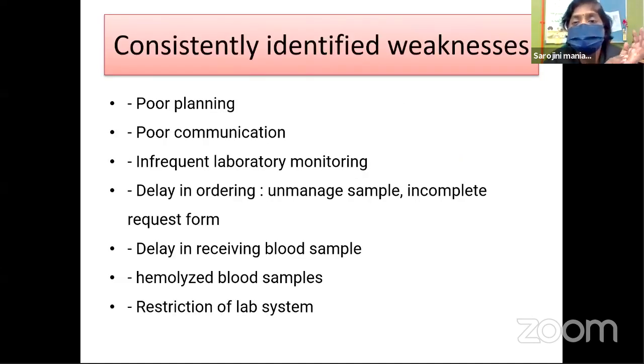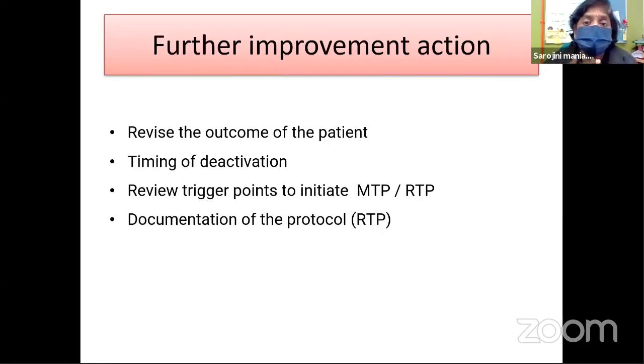We constantly identify weaknesses. We identified more weaknesses in our application, due to poor planning, poor communication, infrequent lab monitoring, delay in ordering, for example unmanaged samples, incomplete request forms, delay in receiving blood samples, hemolyzed blood samples, and restriction of the lab system. The restriction of the lab system is mainly because of delay in receiving blood samples, where we are unable to key in the blood group. Due to that, we cannot release the prepared FFP and cryo, due to the system. So further improvement action is needed.